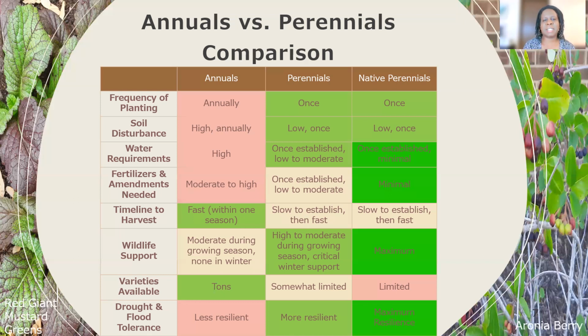And so that's going to narrow down the number of varieties that you have available. And then even more so with the native perennials, you are talking about a limited number of species, because we're talking about the straight species that goes way back and has adapted locally here. So we're not talking about the cultivars that have been bred for certain desirable characteristics or anything like that.